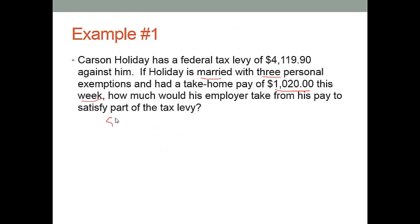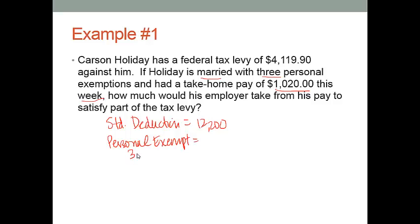So let's take the standard deduction. If he's married, the standard deduction is $12,200, and then we'll take his personal exemptions. He gets how many? 3. So 3 times 3,900, and that's going to be 11,700. So this is basically the amount per year that the federal tax levy can't touch. That means of his total annual salary, $23,900 can't be touched by the federal tax levy. Let's figure out what that would be on a weekly level, since that's how often he's paid. So $23,900 divided by 52 weeks would be $459.62. So that's what the government cannot touch.